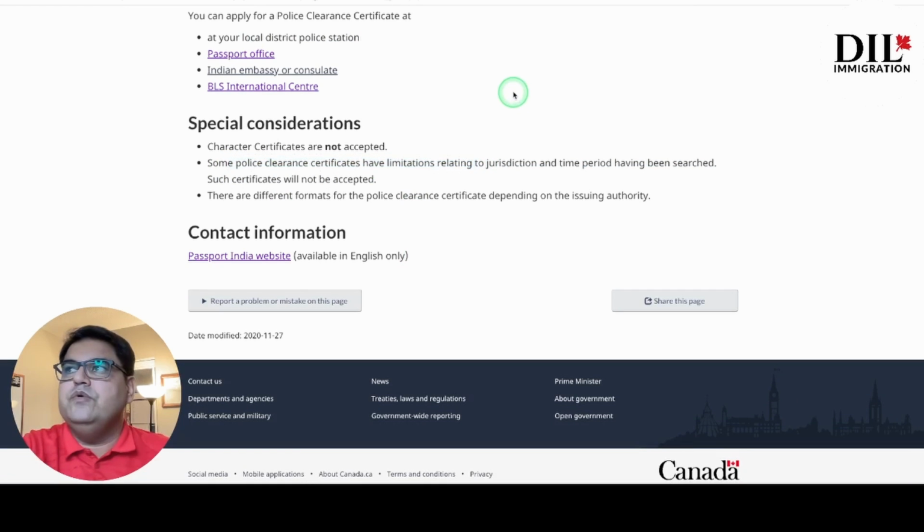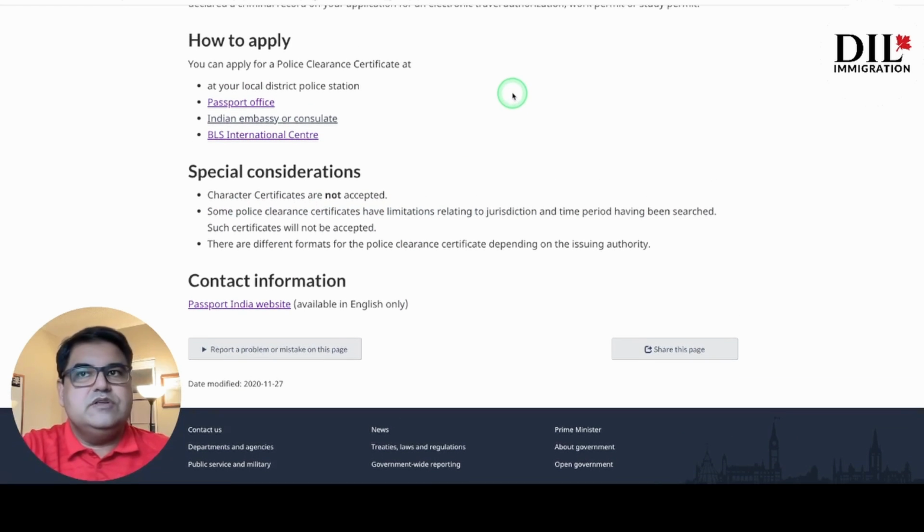For example, if you got it from a local district police station from, let's say, Delhi, and you also lived in Bangalore, and then you also lived in Chandigarh, then you might need it from all the places you lived. So it's better to get it from the PSK.